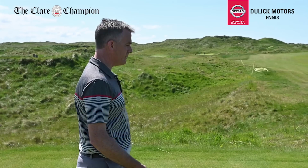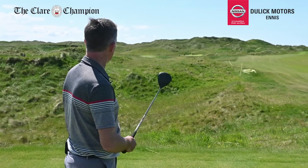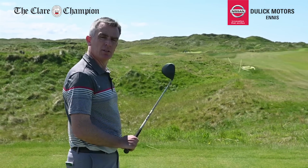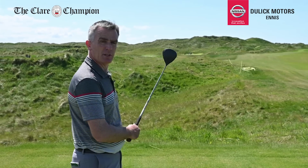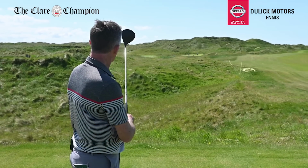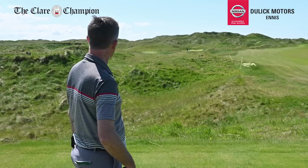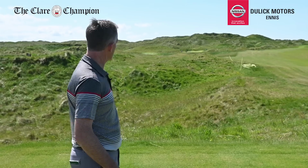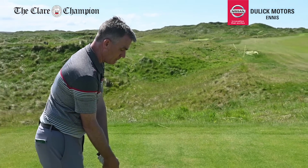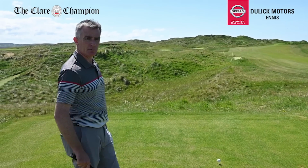So 13 tee, we have a new tee box built on 13. And literally today it's a drivable par 4 normally, so potential is driver and your risk and reward is either hit it into the mine on the right or there's bunkers green side left, or the alternative is play 4 or 5 iron out to the left hand side, put it in position, and then you have an approach shot onto a 3-tiered green from less than 100 yards. Today breeze is getting up, so we're going to hit driver and we're going to hit it up the left hand side and give us a nice approach to the green.